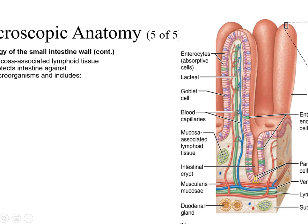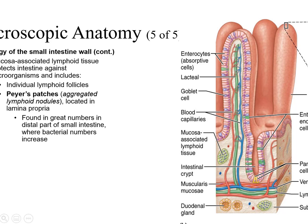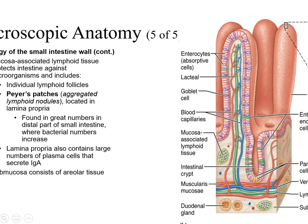Your intestines, most especially at the distal end of the small intestine, which will be your ileum, are loaded with mucosa-associated lymphoid tissue, most especially the Peyer's patches. They are aggregates of lymphoid nodules located in the lamina propria, found in great numbers in the distal end of the small intestine. The lamina propria also contains a large number of plasma cells, and they secrete antibody IgA.